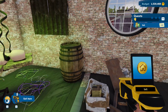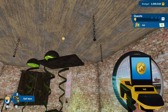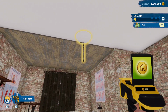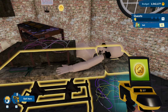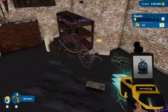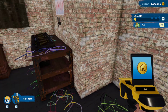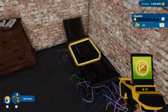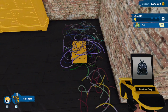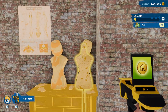I believe we found the secret room. I could be wrong, but this feels like I'm not supposed to be looking at it. Let's get rid of this. Oh, they used vases. That's pretty cool. I like that. That's very creative. I'm impressed. Okay, let's get rid of all of this. Why won't that? I can't even. There we go. Okay, let's get rid of the curtains.